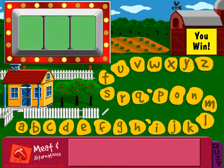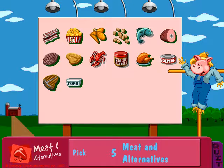Great job! You really know your letters. Now it's time to get ready to go to the store. Choose any 5 things from the list.